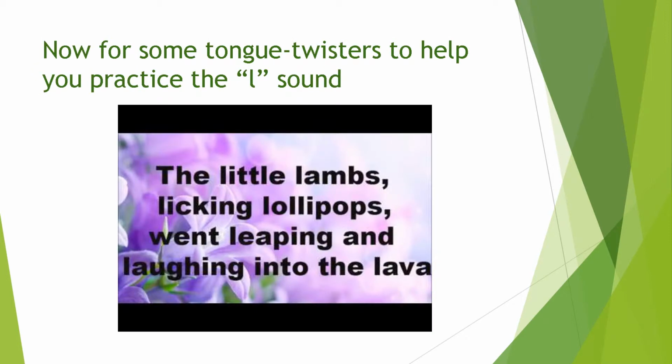Now, some tongue twisters to help you practice the l sound. A lot of people, particularly Chinese people, have trouble with the l sound. Try this little one. The little lambs licking lollipops went leaping and laughing into the lava.